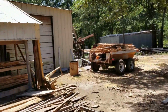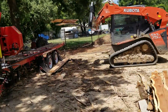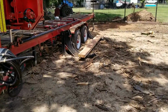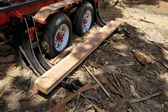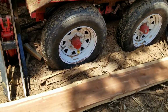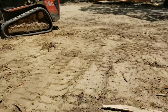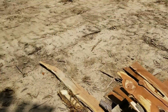So, you know, he's got a lot of stuff around here. So, okay, there it is. There it is right there. So I'm gonna need seven more boards for this trip. So that's some beautiful wood right there. We're gonna see if we can get it done.